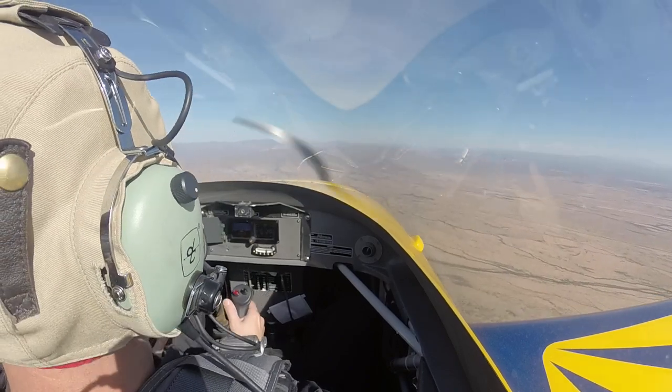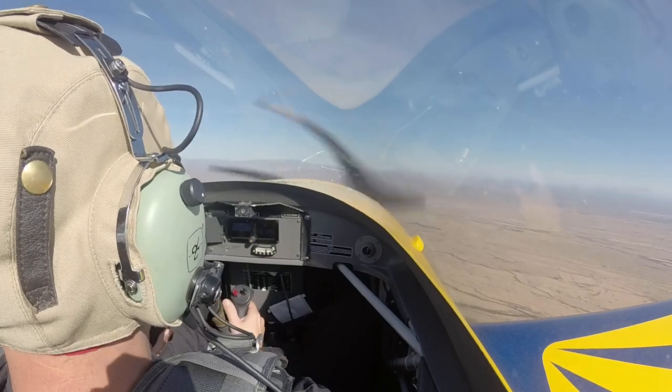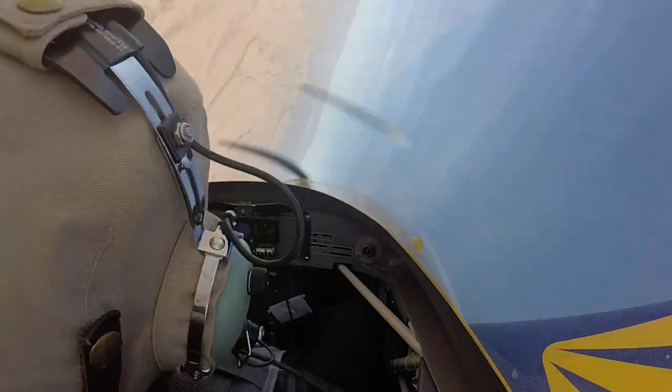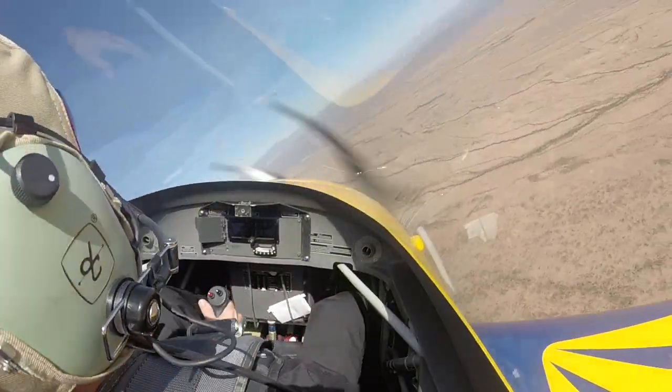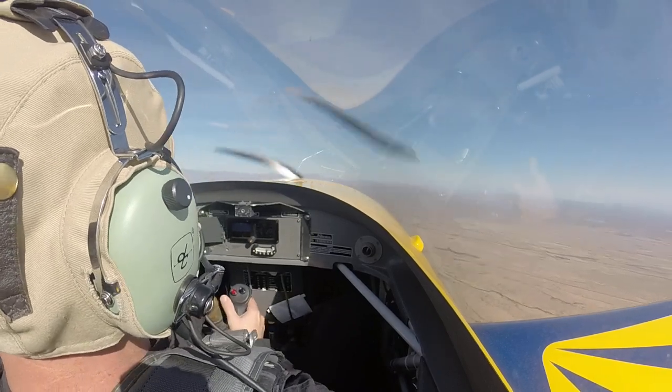I have control. Okay, so just get a feel for the controls there. And then you can pull the nose up about 20 degrees nose high, and then unload and then roll us. There you go. A little negative there. Yep, a little under roll upside down. I have control. You have the control.